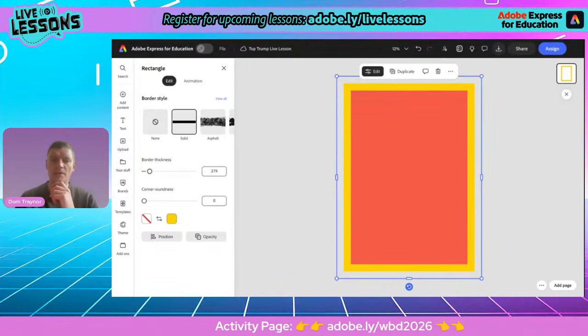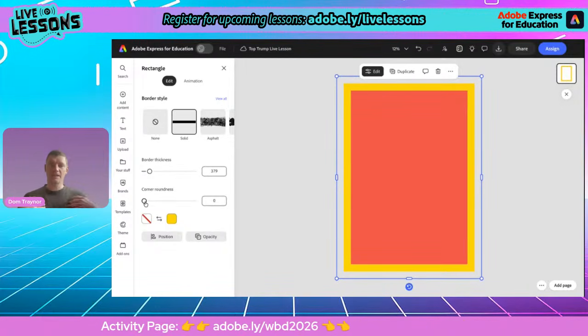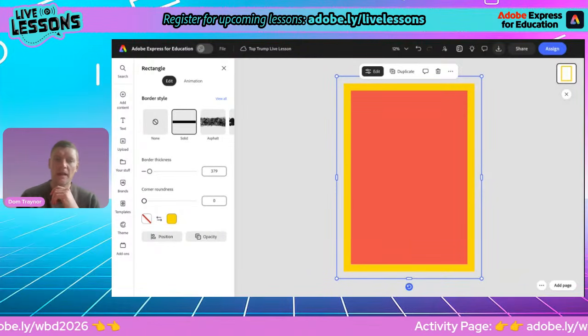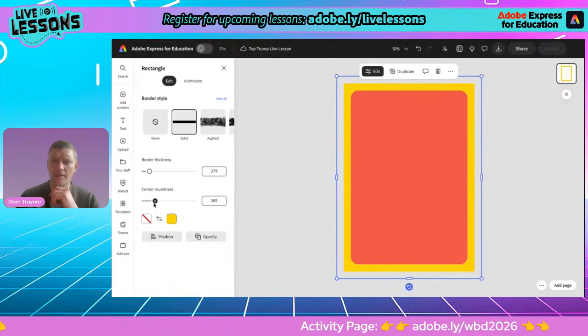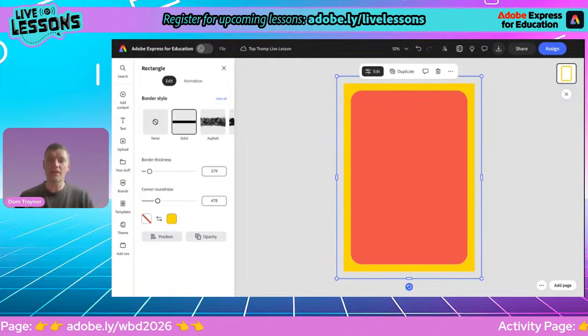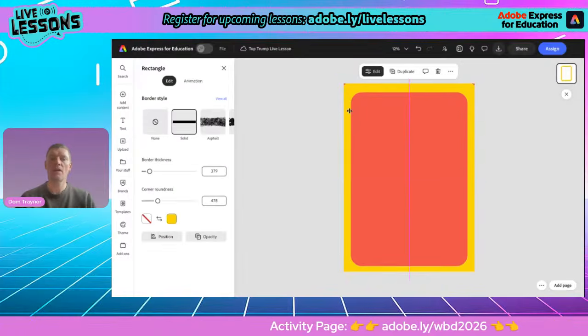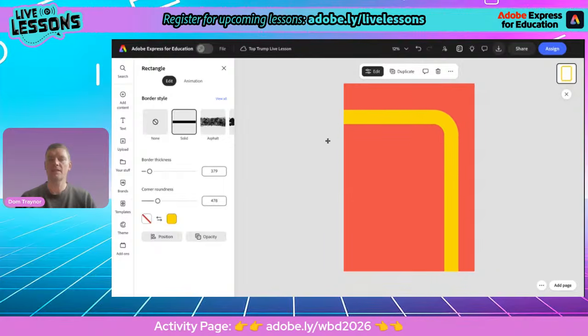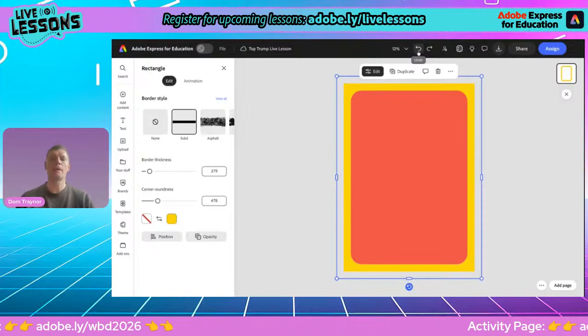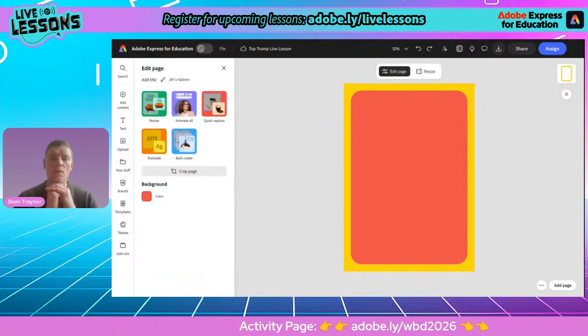I've increased the border thickness, and because I had this on all my Top Trumps cards when I was a kid, I'm going to do the corner roundness as well. Look at that. Beautiful. Around about there. Looks great. That makes it look like a real card, which is exactly what we're going for here. So what have we done so far? We've done the rectangle like this, and we've done our background. Let me use the back button at the top to get it right in position. Beautiful.